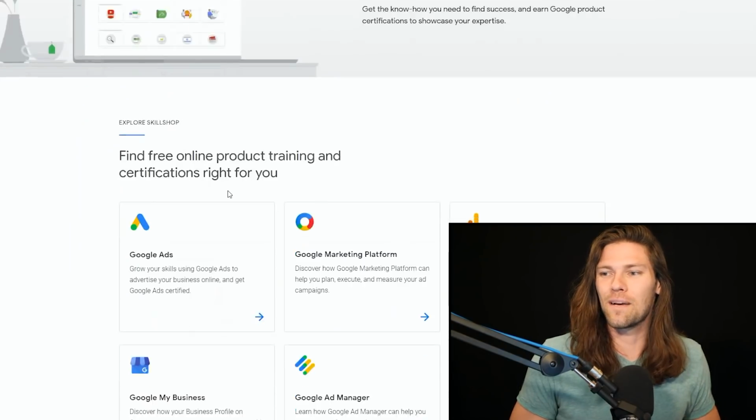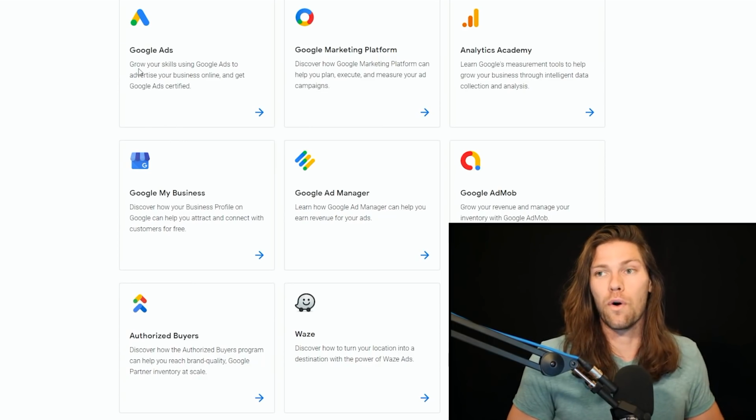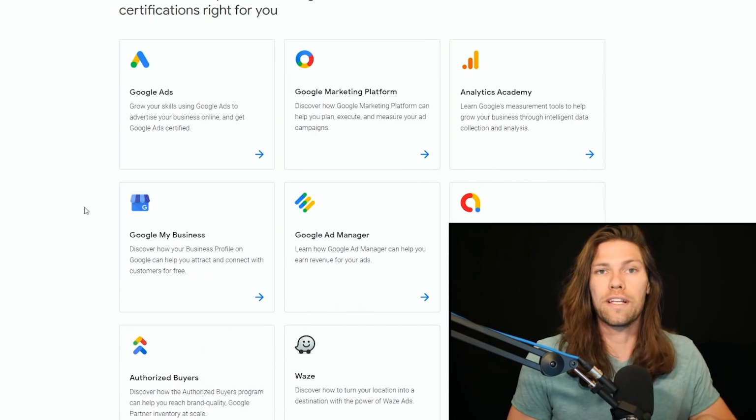So just in summary here, these are the different kinds of certifications that you can get. I personally would focus most on Google Ads, Google Ad Manager, and Google My Business. Those seem to be the most marketable, the ones that people are willing to pay for the most. Now, there are other reasons why you might want to go through these trainings just besides the fact that you can make good money by doing so.